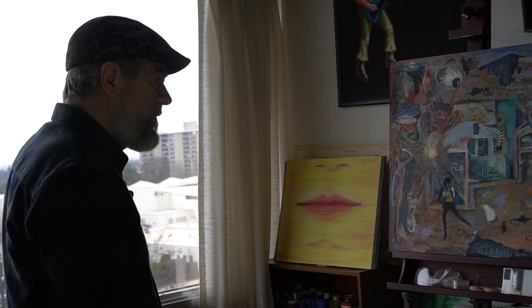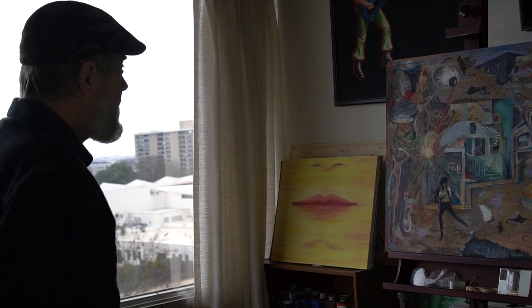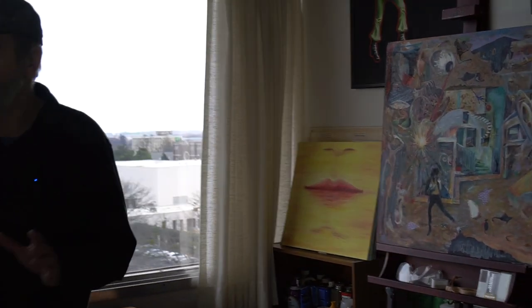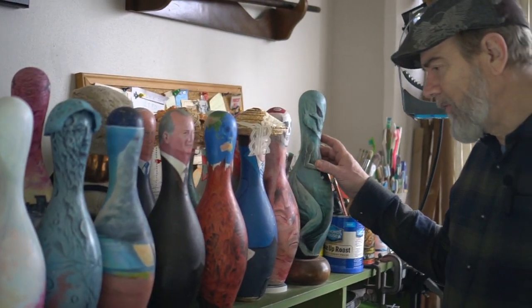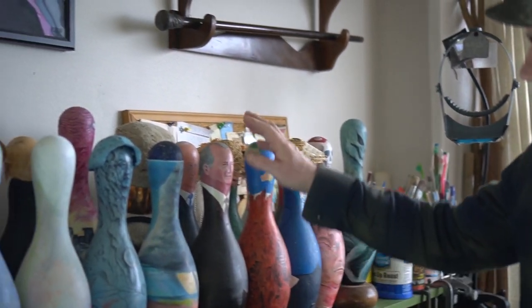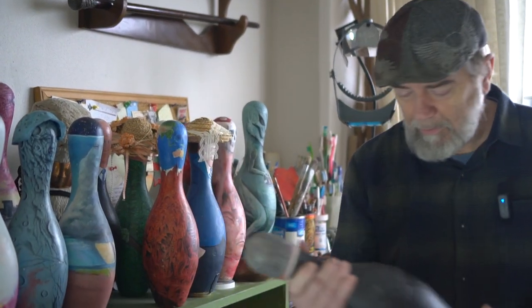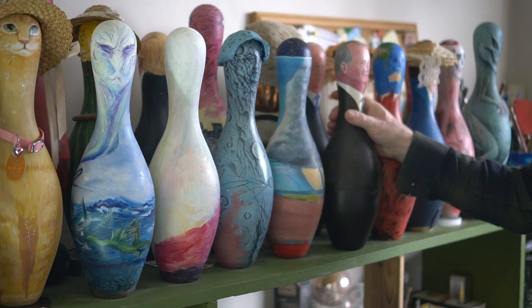How old are you again? 67. I just turned that in January. But almost everything in here is unfinished. I saw you were making a note of these. These are all unfinished. So this is my father here. He's finished. He's the only one that doesn't have hands. Everybody else will have hands if they're a real person.